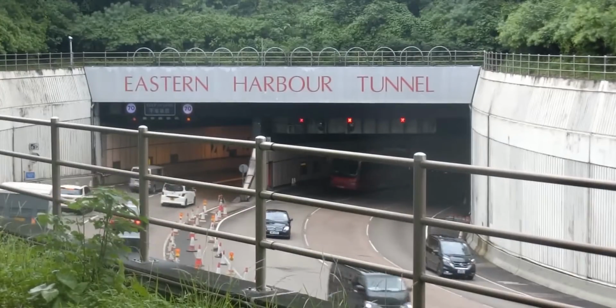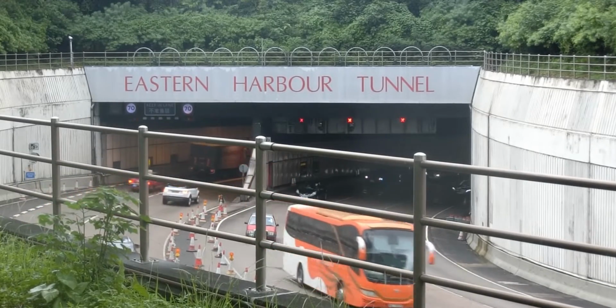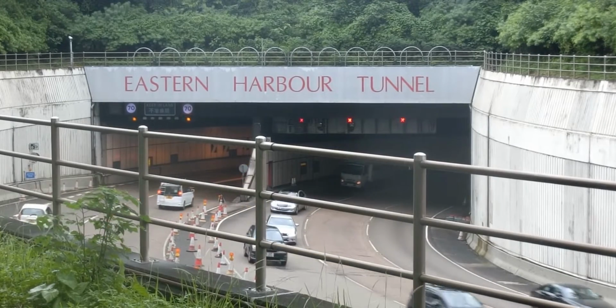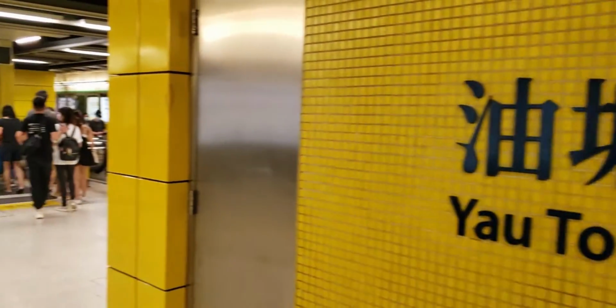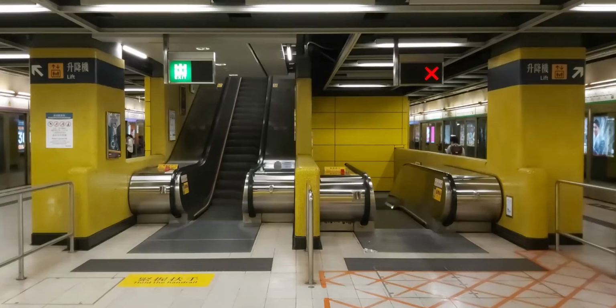Anyway, the line then continues under the Victoria Harbour along the Eastern Harbour Crossing, a combined road and rail tunnel that runs to Yau Tong. It is the longest tunnel to cross the Victoria Harbour. Yau Tong is the only station on the Tseung Kwan O line that is located in Kowloon. Although the station is technically above ground, the station is completely sealed to reduce noise pollution.